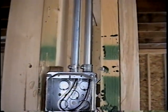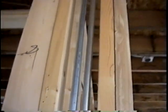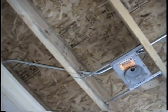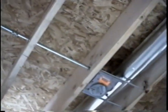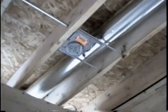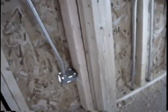There we can see, oh, there's gourds there already. Okay, that goes up here, over here, over here to the recessed lighting. And there's one here and right across over one there. That's pretty cool. Yeah. Sorry, I tripped on a board.